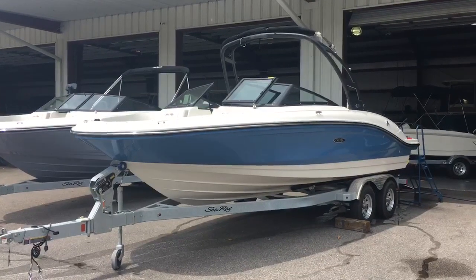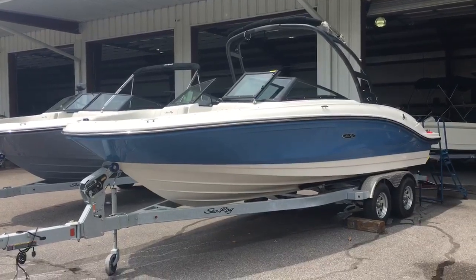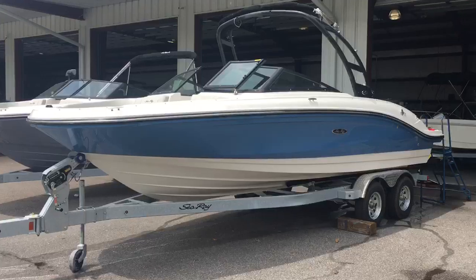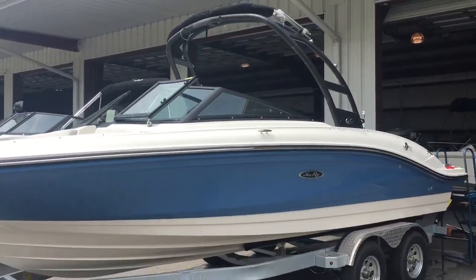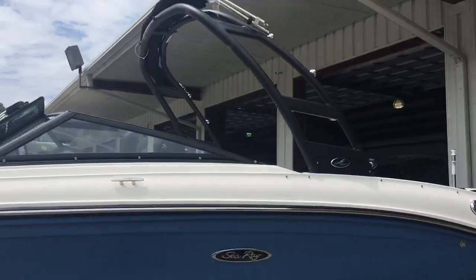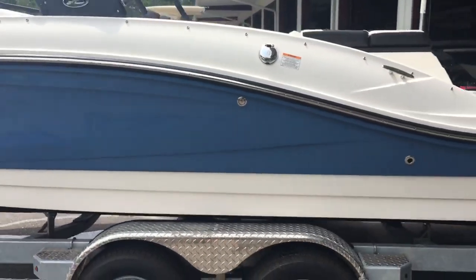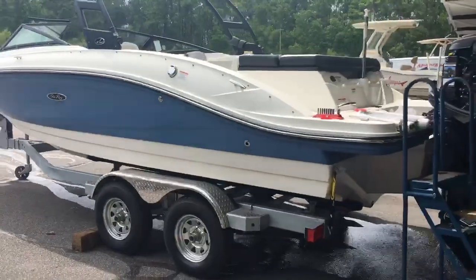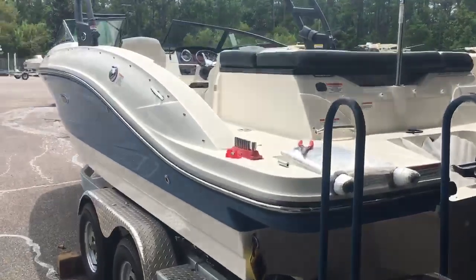And today I'm going to video just really quickly a Sea Ray 21 SPX that we just had arrive. This was a custom ordered boat for some customers of ours. This is the Quantum Blue optional hull color, white bottom. Boat has an optional sports tower with an integrated bimini top. This one's getting rigged for delivery. This one was powered with a 150 horsepower Mercury 4-stroke.